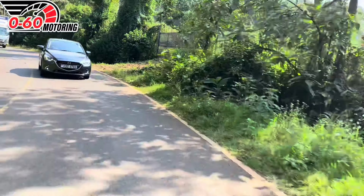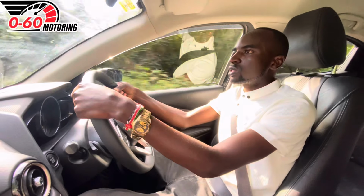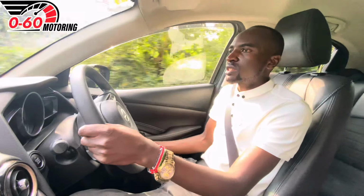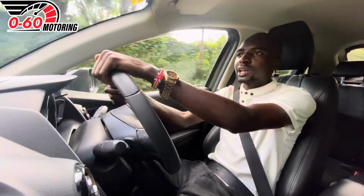How does the 2017 Mazda Demio drive? When I'm looking at this car, because of its size, it should obviously be simple to drive. You don't have a problem placing this car within its lanes. And when I'm looking at visibility, once you adjust the seat to your driving position, you should not have a problem actually seeing the road ahead of you.